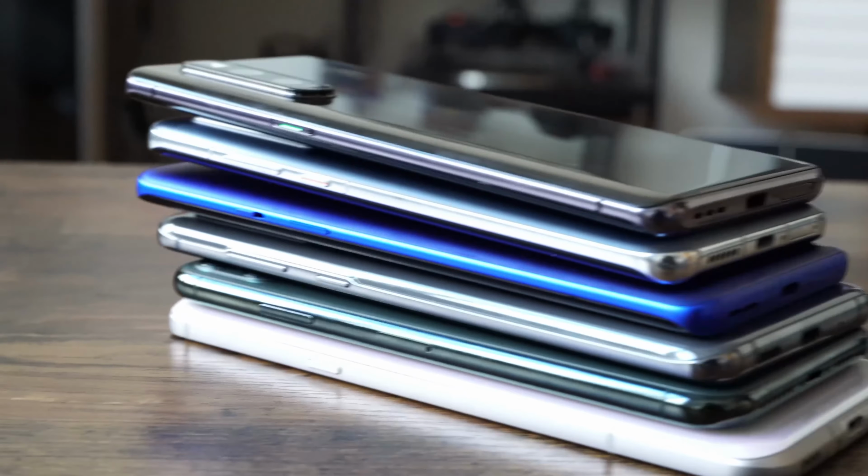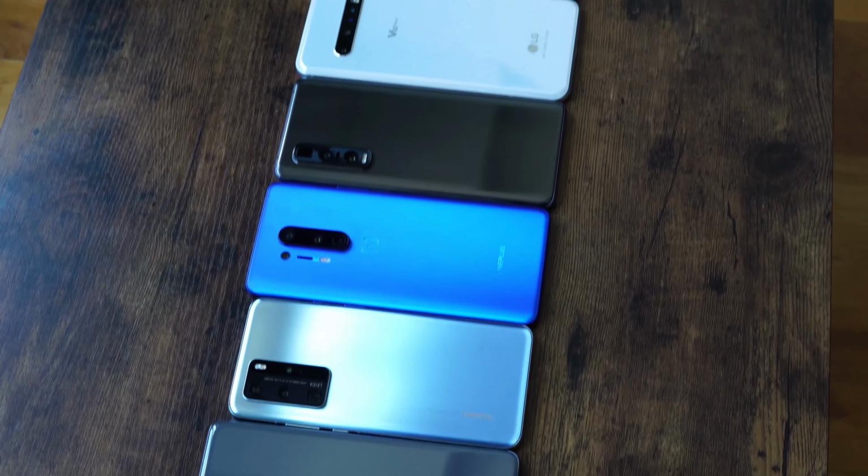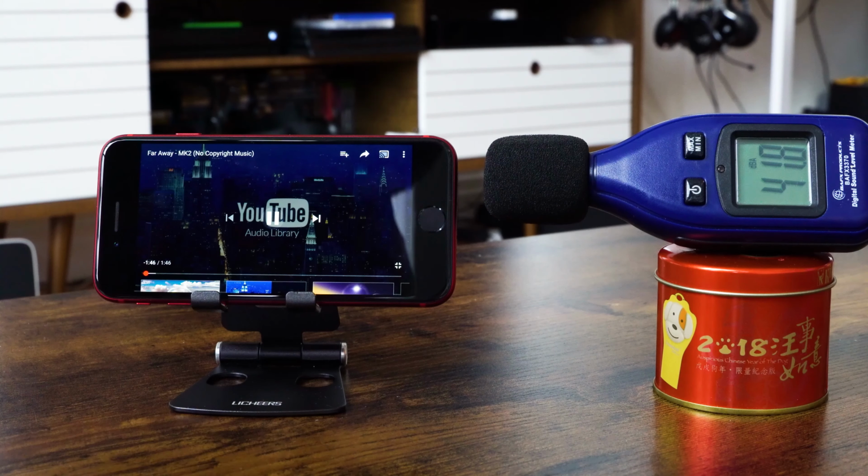But how loud is it? Because we always do a decibel test, right? So I'm going to compare it to some of the phones I compared last week. I'm talking about devices like the OnePlus 8, OnePlus 8 Pro, Galaxy S20 Ultra, the iPhone 11 Pro Max, its big brother, the Huawei P40 Pro, to see where the decibel level is now. Is it as loud as the other ones or is it lower? It sounded loud to me, but let's take some readings and check it out.